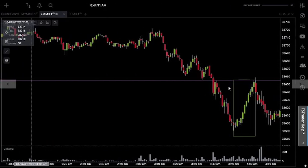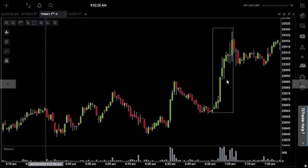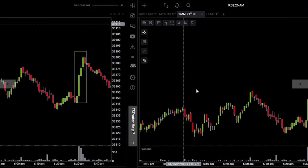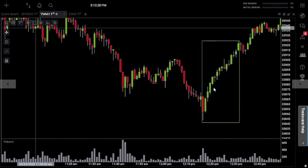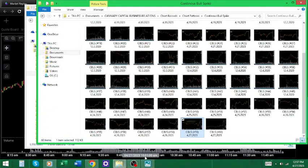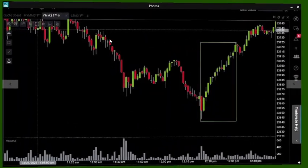Another example, this one is really good, this one is nice. Same thing with this. Look at that wick right there. That was your opportunity to get in. That was the only pullback that this particular continuous bull spike gave you. So we have a lot of instances where this happens in the market, and it happens pretty often, actually, more than you would think. So that's what I was looking at going into trades number 2 and trades number 3.